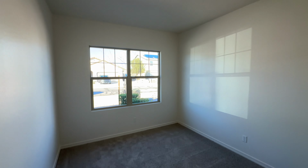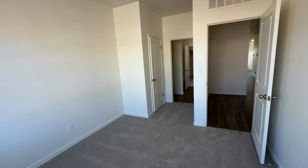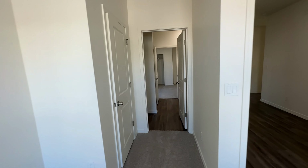They have 4 bedrooms in this house. This one is probably the smallest of them, but you could easily fit a queen size bed in here. Another thing that I love is this home also has solar and is energy efficient with brand spanking new windows. So all you gotta do is move in and not worry about maintenance.